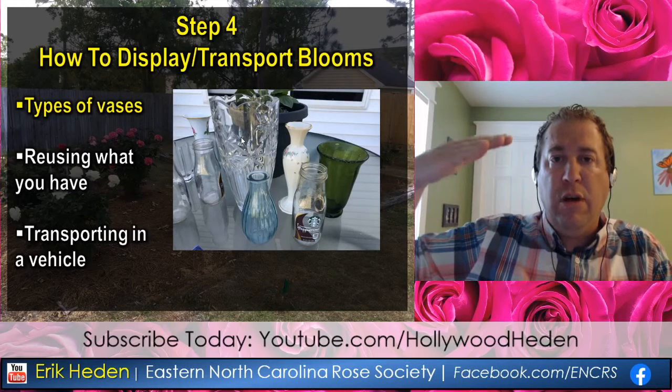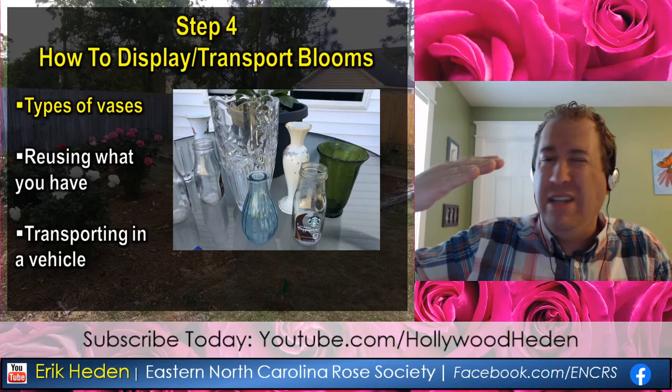There's many different types of vases. Some of these nicer vases I've won at rose shows. Occasionally I'll use those, but again, those would want a long stem rose, and I usually don't cut my roses very long. There are other things you can have, perhaps even around the house itself. We certainly talk about different ways to display them.